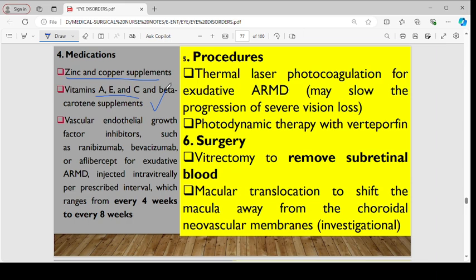Vascular endothelial growth factor inhibitors such as ranibizumab, bevacizumab, and aflibercept for exudative macular degeneration will be injected intravitreally per prescribed interval, which will range maybe from every 4 weeks to every 8 weeks as part of the treatment. So we could do thermal laser photocoagulation for exudative macular degeneration, which may slow the progression of severe vision loss. We could also do photodynamic therapy with verteporfin.